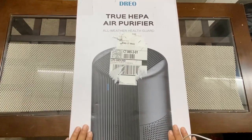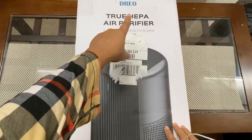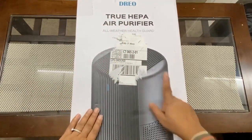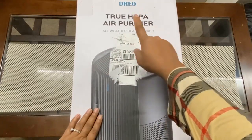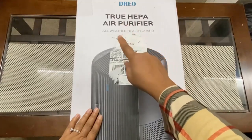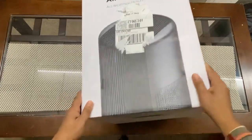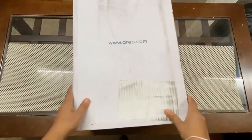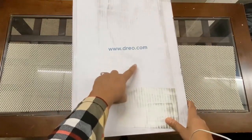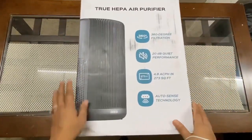Hi guys, here I have an air purifier from Dreo company, and here as you can see, this is the package, and this is the top part with the name Dreo, and the product name is True HEPA Air Purifier All Weather Health Guard. So as you can see, this is the picture, and here's the package where you can get more info on their website, which is www.dreo.com.